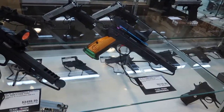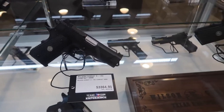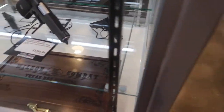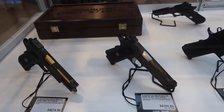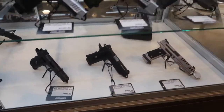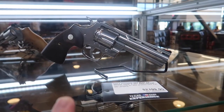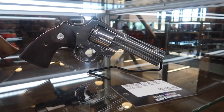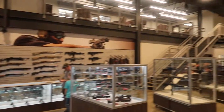Look at the selection of guns they have. Wilson's. Wilson Combat. More Wilson's. No, that's something else. Ooh. Colt Python. One of the best revolvers. Really nice. A nice gun, and they have a huge selection of firearms just in general.